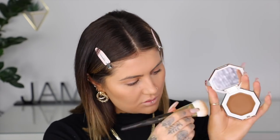Oh, it's quite sheer. Yeah, this is bizarre. It's almost like a balm. Freestyle Cream Bronzer. It's like a balm. Like it doesn't go on as dark as you'd think. Like, you know, the sticks are quite pigmented. Interesting.